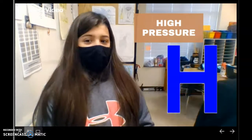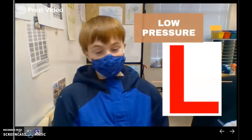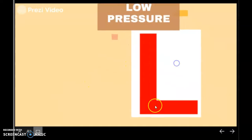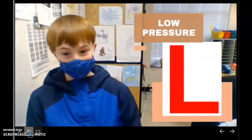means happy weather. Low pressure systems are where there's low pressure in the atmosphere and it's warm, muggy, moist, cloudy, and stormy, the complete opposite of high pressure, and that is not what you want in the summer.